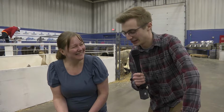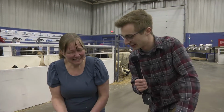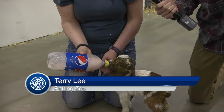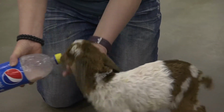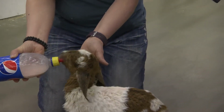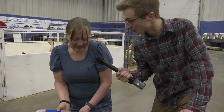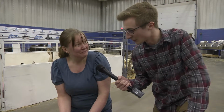I'm here with Terry Lynn, and she's going to show me how to feed a baby goat here. Well, this is a week-old bottle baby, and so she's getting her breakfast right now. Awesome. Look at that little girl. Come on. How often do you have to feed them in a day? Well, depending on the age, anywhere between 3 and 4 times a day. Wow. It is milk replacer in the bottle, especially made for baby goats to drink when they don't have a mommy. Wow.